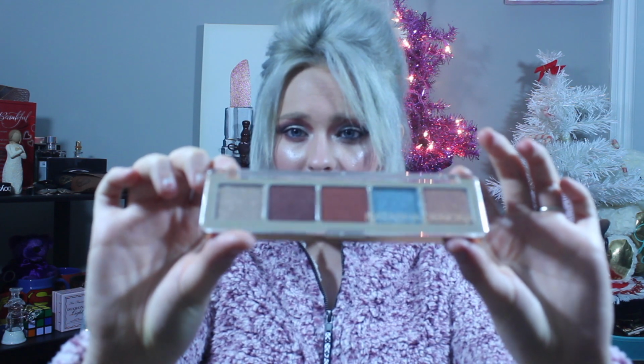And then I also already had this one from her. This is her holiday palette from last year. My lights, I don't know if you can see it or not, but this is what it looks like. Very, very pretty.